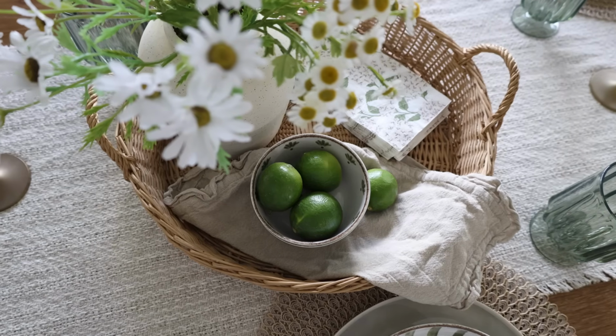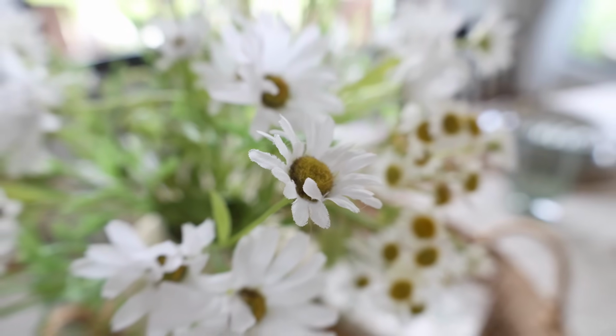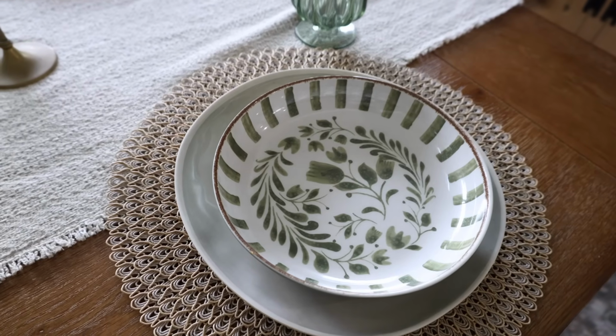These are just the battery operated ones. And that's been our summer tablescape as of lately. And I actually just got the blue set. I'm going to do like a 4th of July setup outside.